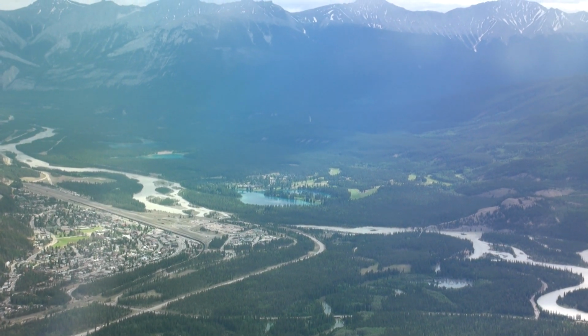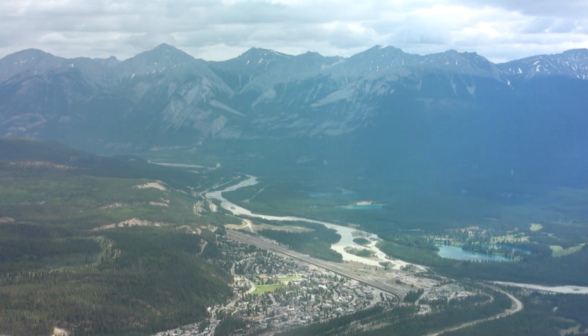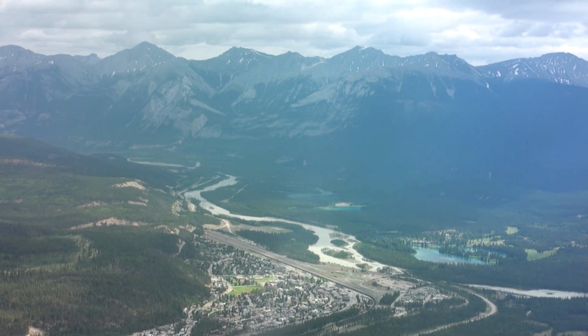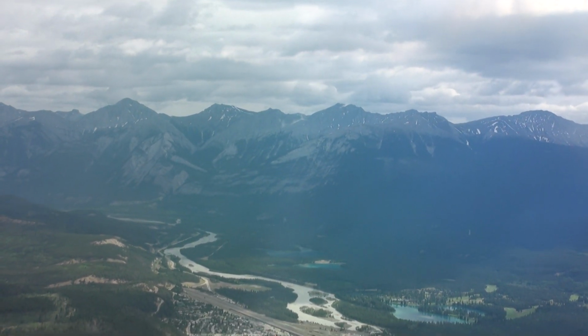The two lakes just to the north of Beauvais are Lake Annette and Lake Edith. Both those lakes have beaches, so they're really popular spots during the warmer months, on a nice sunny day, to get out there and have a bit of a swim or just sit in the sand and relax in the sun. Today's probably not going to be the warmest day for it, but if you're in town for a few more days, hopefully the weather picks up.